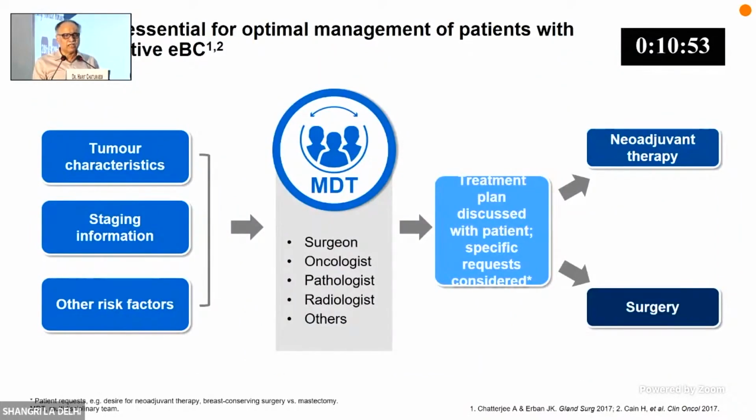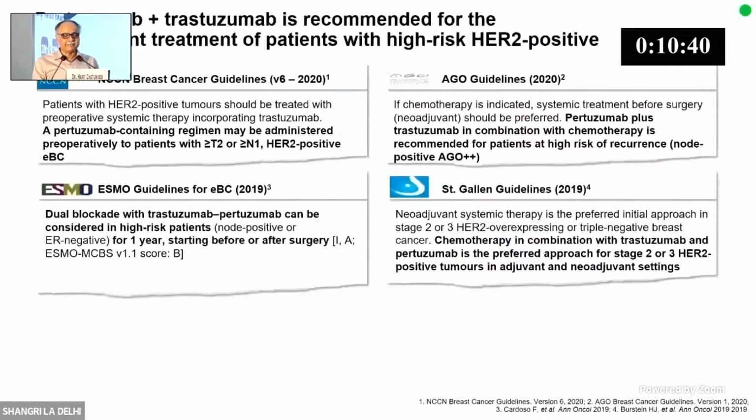So this is how we run our MDTs. The only person who is missing in this list is the radiation oncologist. So I think next time we should have that also in the MDT group mentioned. Otherwise, pathology, radiology, everybody has to be part of it. And once it is discussed, then we take a plan.